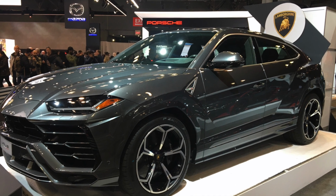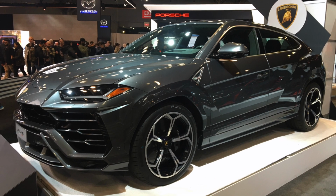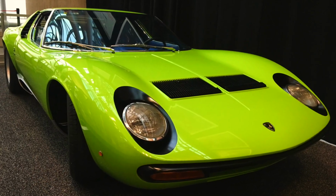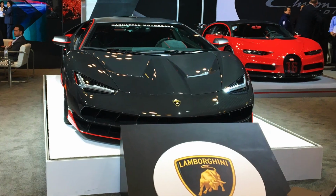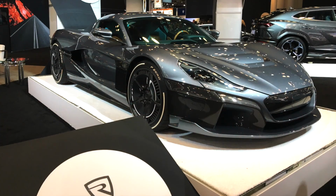Lamborghini joins the luxury SUV race with the Urus. Snooze, don't care. I'd rather stare at this all day long. Mura. And while we're on the subject, here's a smattering of pretty things scattered about the convention hall floor.